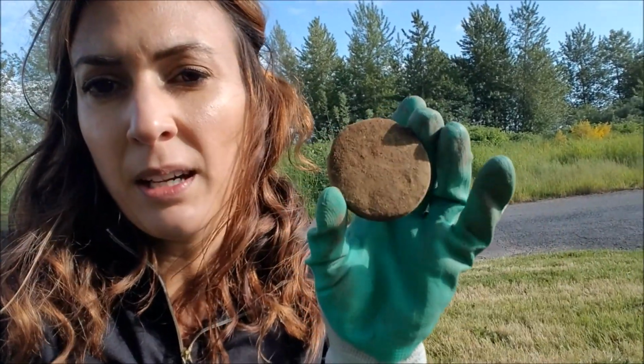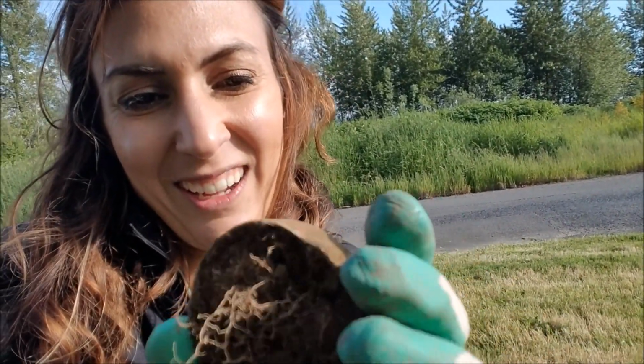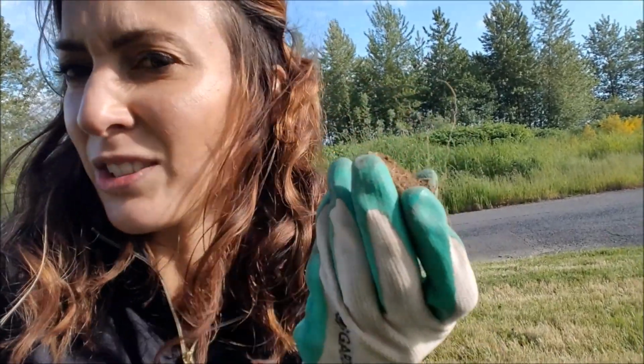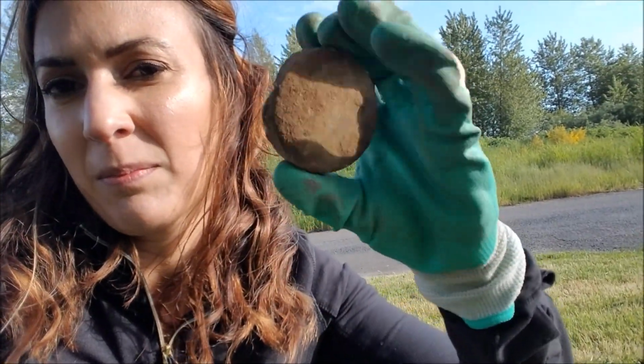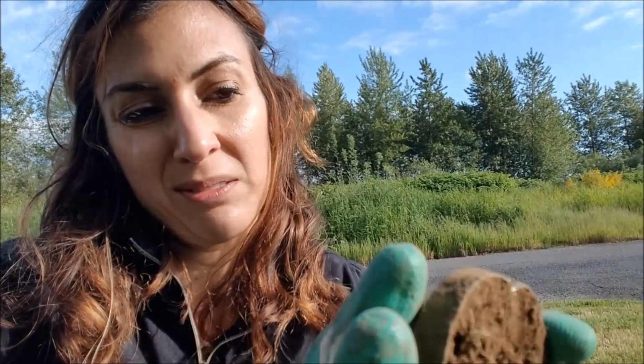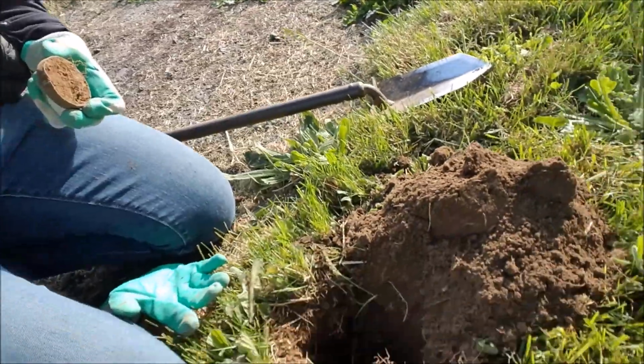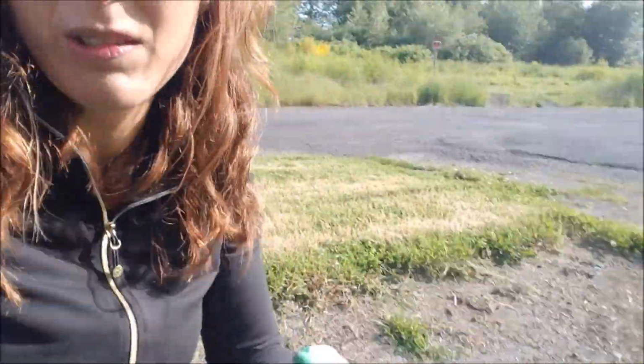Another early 1900 home, and my first target was a makeup compact kit here. So looks like I got it. At least I think it's makeup, but it's actually kind of heavy, so it might not be. But it's got writing right here, so when I clean it up, I'll be able to know if it's makeup or just a cap to something. But looks really old. It was a foot down. You can see my hole. It was a foot deep along this old sidewalk.